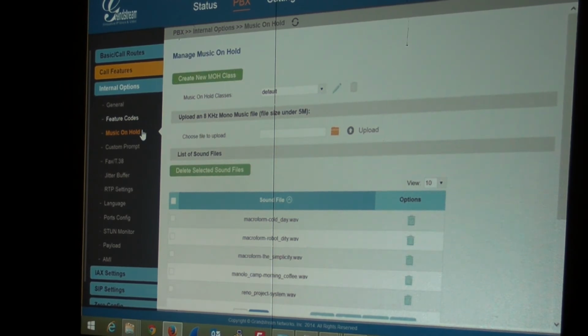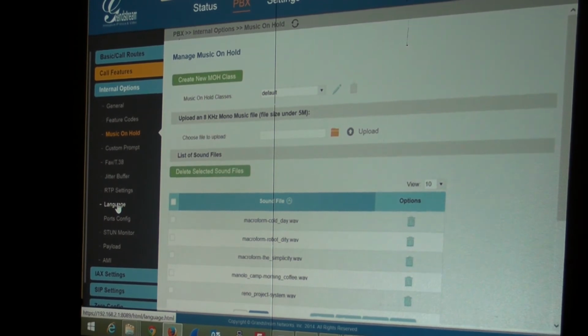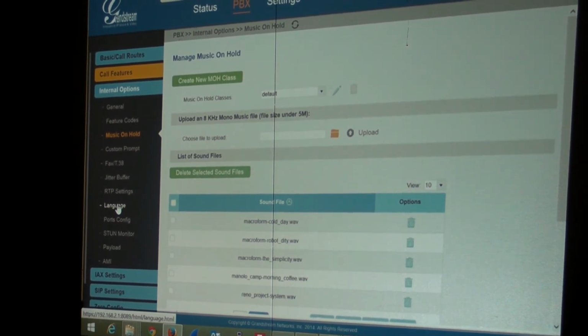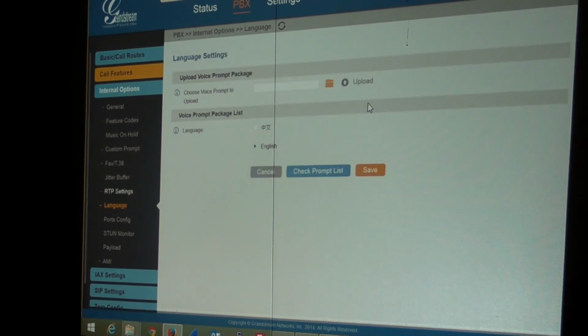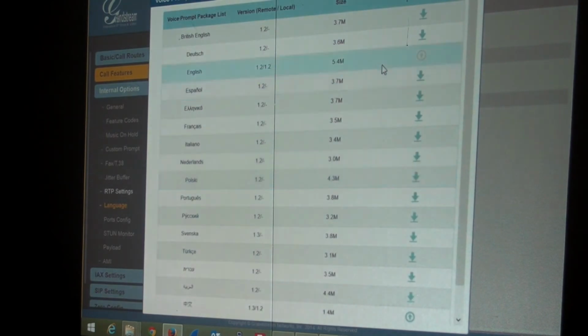But wait, I was gonna show you something about the recordings. Oh, the language. We did that already. Oh, the system prompt. Conversation. Yes. So I showed you this before, right? I didn't have internet, but when you want to change or add another language for the system prompt, now that I have internet, you click here, and then you're going to get all the languages package available. You can download French, for example.